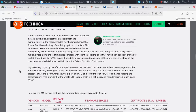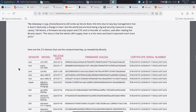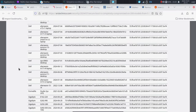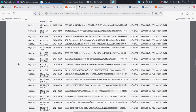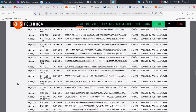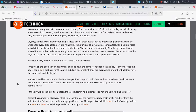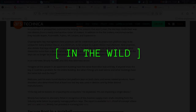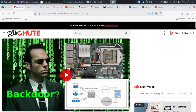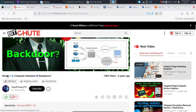They have a large list of different models that are affected by this, and most people don't update their firmware as they should. That's just another reminder today to update your firmware. This was around for a while. A couple of these that we're talking about today, and you can check out my other video on BitChute talking about hardware backdoors discovered, so root or such.